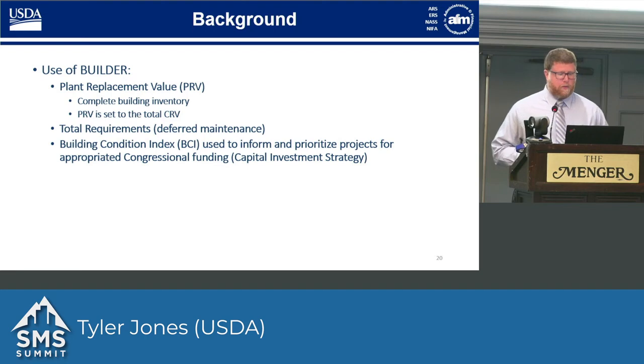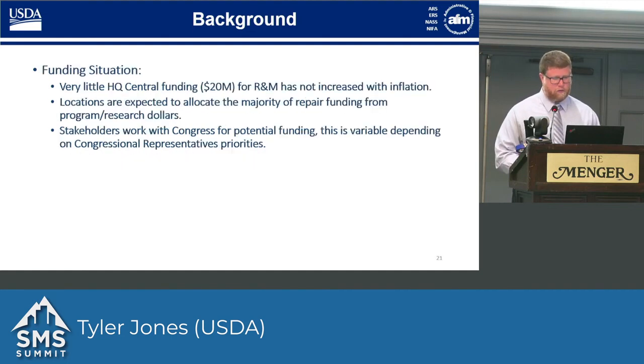The total requirements, deferred maintenance, is probably our biggest KPI. We're really worried about what our deferred maintenance is, and we really want to know that number to request funding. The Builder Condition Index, BCI or CI, we use this number to rank projects when we do our capital investment strategy, and that's a big KPI for us when we're comparing projects, apples to apples, when competing for funding.